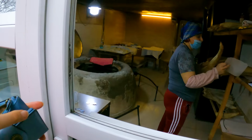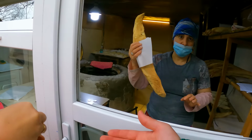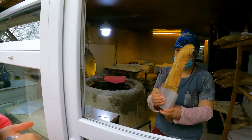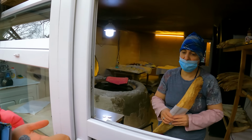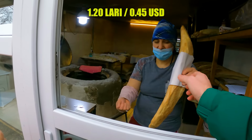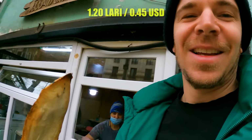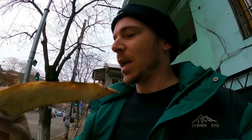Just one, please. Bread. Yeah, bread, thank you. How much is it? 120. Okay. Thank you. Madloba, madloba. Bye bye. So you can tell the lady is hard at work making the bread, and this is the thing she's making.